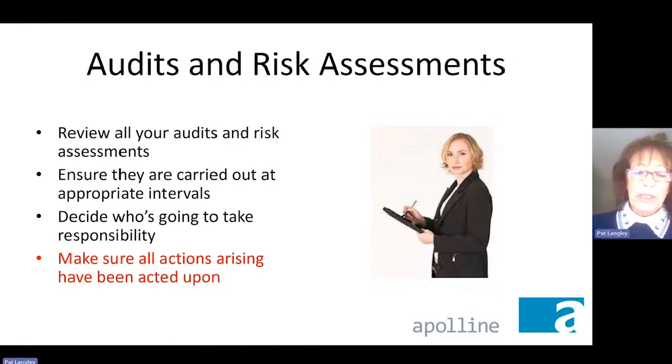Audits and risk assessments. I would encourage you to review all your audits and risk assessments. Make sure they're carried out at appropriate intervals. Things like some of the radiation protection risks have specified intervals. Infection control obviously should be carried out twice yearly, so every 6 months. Other risk assessments are as assessed by you.